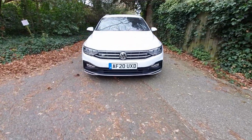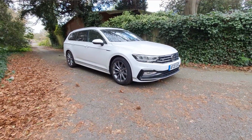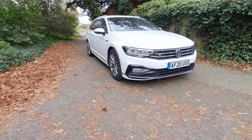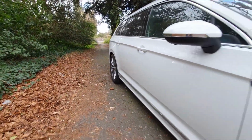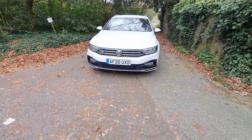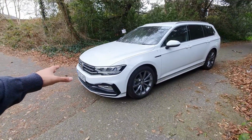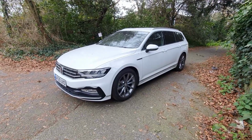So the Volkswagen Passat estate, design wise, it's been sharpened up a lot. It's got a clean, mean look along the front with sharp lines going down the side of the car. Now, I would say it's a huge improvement to what the car used to look like, and with the R-Line spec you've got quite aggressive detailing going on.